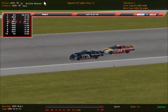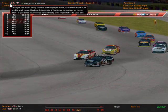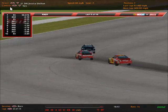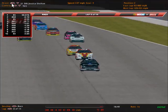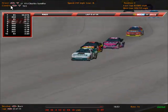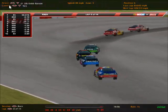And Jessica Shelton on the inside. Here comes Shelton for the lead. Let's see what happens in turn number 1. Deaver has that preferred lane. Shelton up to the high side. Parker moves inside of the racetrack here. Shelton got a good restart there, but Deaver had the preferred line in turn number 1, and he forces it, takes the lead away. Keeps the lead, I should say.